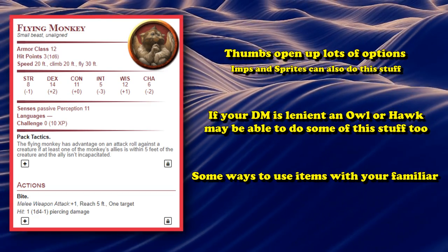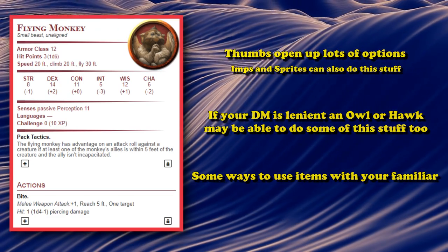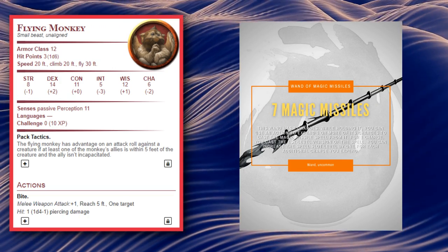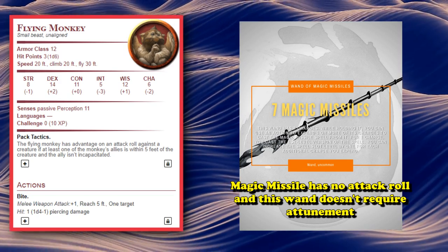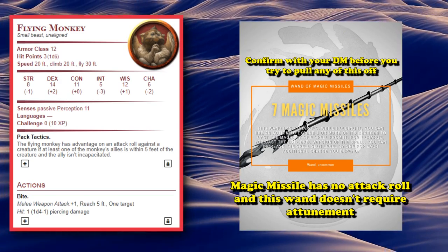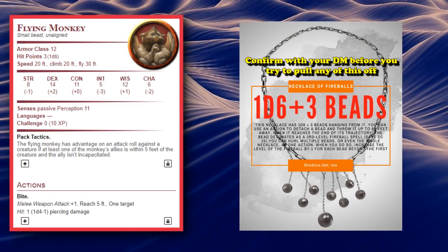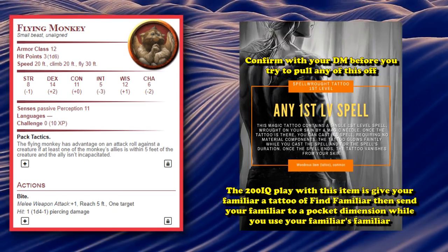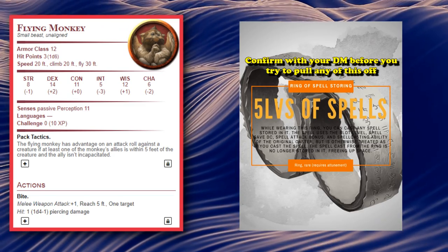Here are some benefits of being able to use items on a familiar. If, for example, you gave your familiar a Wand of Magic Missiles, then you have a familiar that can use the spell Magic Missile every turn, as Magic Missile does not have an attack roll nor require attunement. It can also administer healing potions to downed allies, it can use the Necklace of Fireballs in order to throw out fireballs at enemies, it can be equipped with a Spell Scroll Tattoo in order to have a spell that doesn't require an attack roll, same with the Ring of Spell Storing.